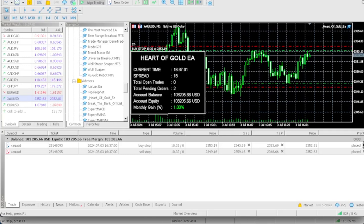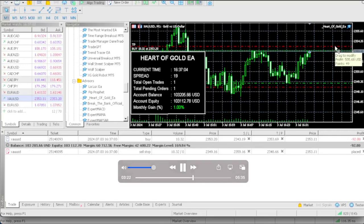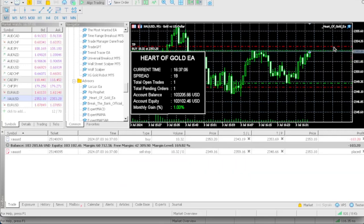The Heart of Gold EA has been on a complete winning spree. Today is the 3rd of July, and the Heart of Gold EA has placed the trade. Let me play the video right here. This is the trade that the Heart of Gold EA placed during the New York session.